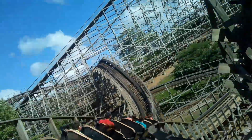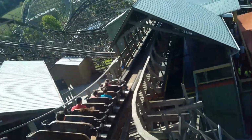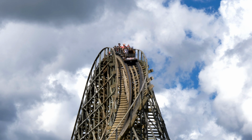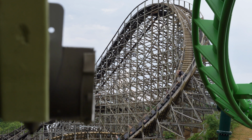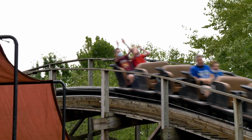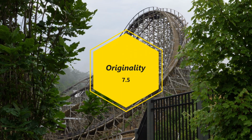With that said, I think this layout, though more original for its time, is starting to wear itself thin. Thunderhead is the first roller coaster to feature a station flyby, which is a neat moment of the ride, but in today's world, this is an element we've seen GCI use a few times. The windy nature of Thunderhead is what sets this roller coaster out amongst other wooden coasters of its time, though it also wasn't the first GCI to feature a twisted layout. In the end, a score of 7.5 sounds reasonable for originality.